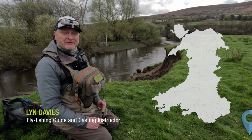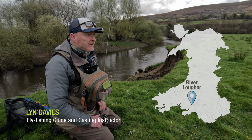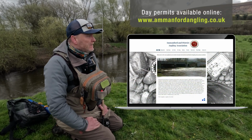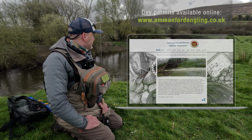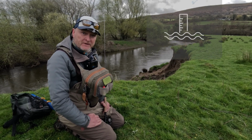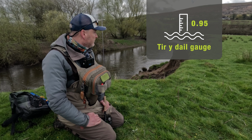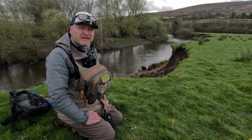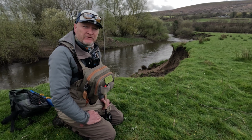Good morning from the banks of the River Loughor. So today we're on the lower end of the Ammanford Angling Association's water. A little bit unexpected this morning. There's been quite heavy rain last night, so it's raised the river quite a bit. It isn't a problem though, because it doesn't look too chocolate brown. It's just got a bit of a tint and it's up approximately 8 inches, I would say.